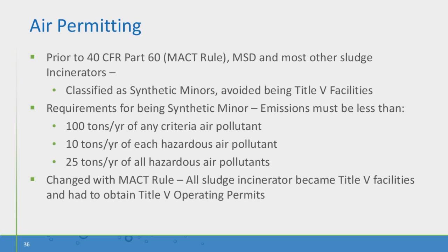So this all changed with the new MACT rule that came out in 2011. All sludge incinerators became Title V facilities, and they had to obtain Title V operating permits.